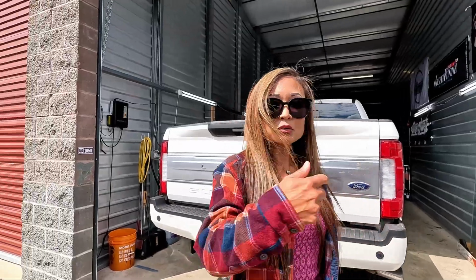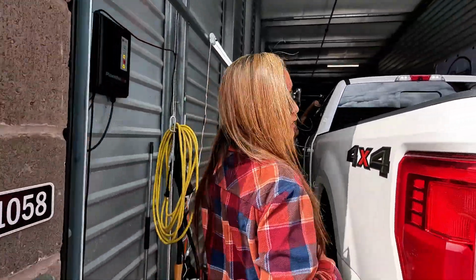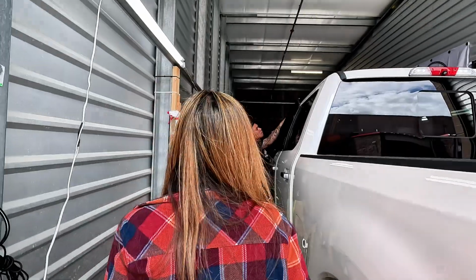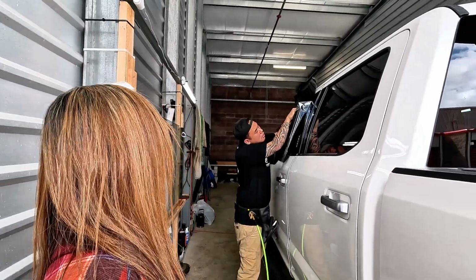Anyways, as I was saying, if you're from Kauai and you're as old as me, then you will know who Yoshi was. This is Yoshi's junior in here, and he's here in Washington tinting. So I had to bring the Ford to Nate so Nate could do his thing.